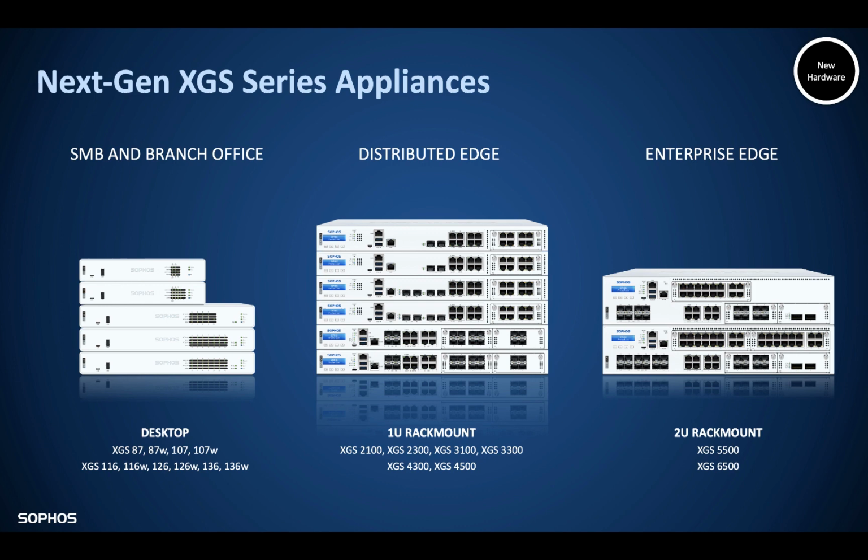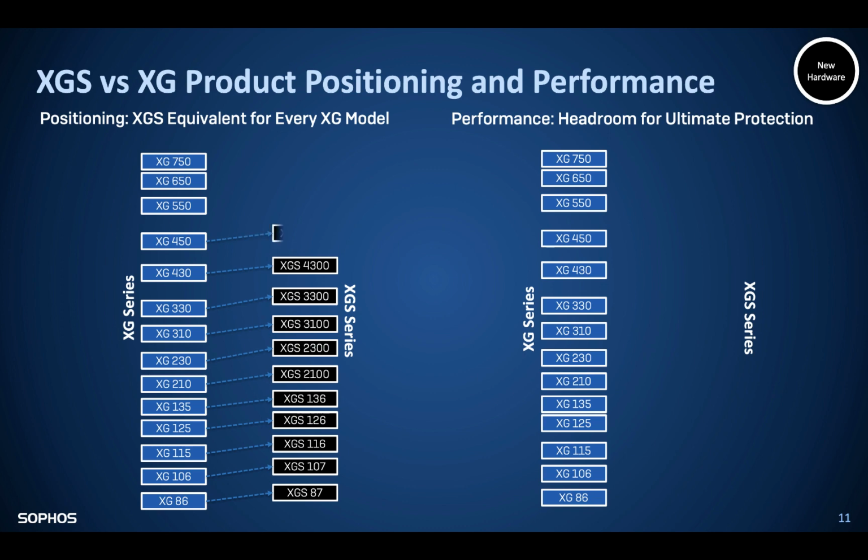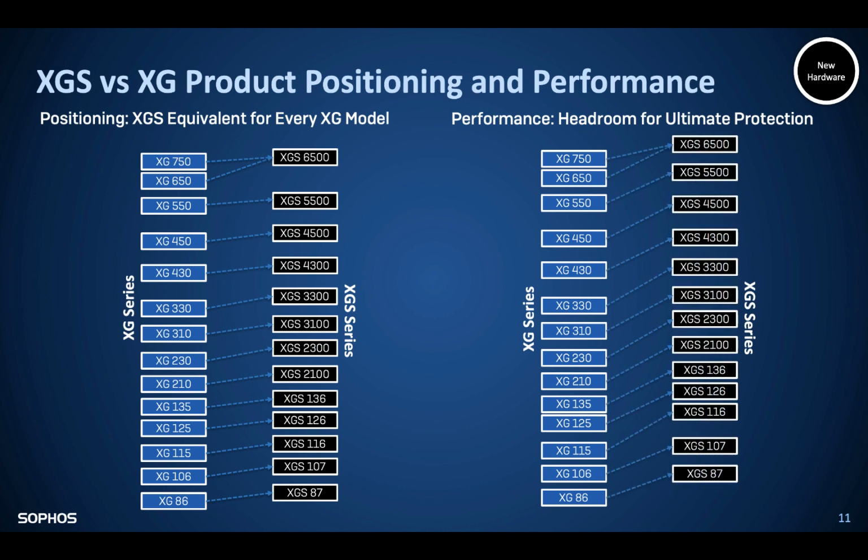As you can see, we've stuck to similar model numbering to help you easily position the right XGS series for your customers. There is an equivalent XGS series model to every XG series that you sell today. The only exception to this is the XG750, which has no direct equivalent. But if we look at the performance, you'll see that all models bring such a boost that the XGS 6500 excels the performance of the 750 quite significantly, and so there is no gap in our portfolio. Also, a couple of additional high-end models are planned for release next year.